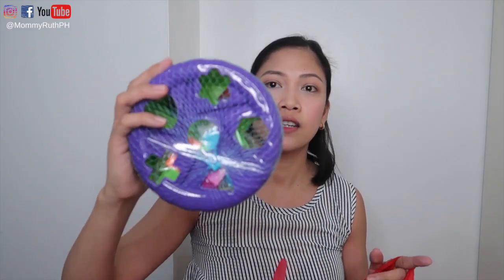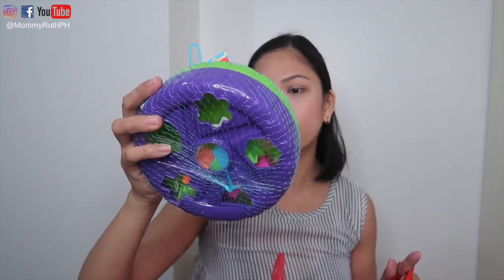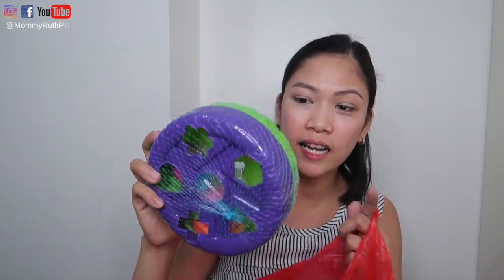And another toy na na-pick up ko is this one. It's only 50 pesos. This is a shape sorter. So, ito yung mga lalaro natin ng mga bata pa tayo na different types of shapes. And then, ilalagay natin. Tatry mo siyang ilagay sa loob. So, this is only for 50 pesos. The next item that I bought is this one.